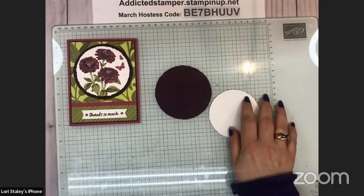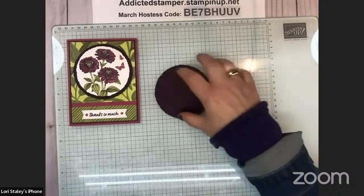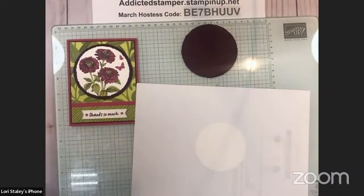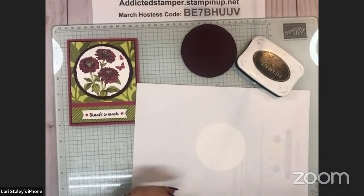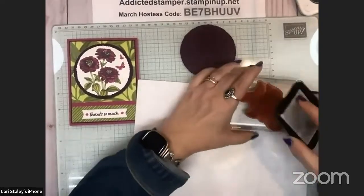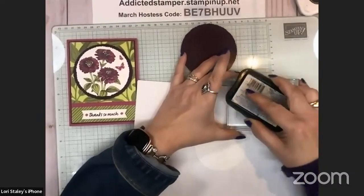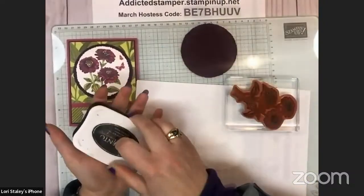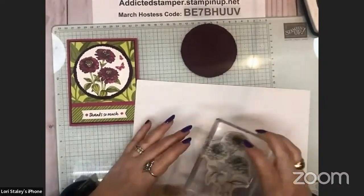And I'm going to grab, because I didn't make my chamois wet, a piece of scrap paper here to use to stamp the floral image because it is going to go off the edge there. And we're going to stamp that in Memento, because we are going to color that with some blends.